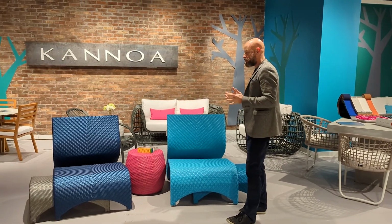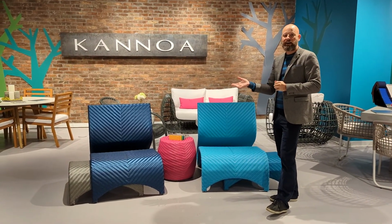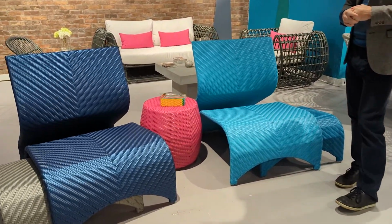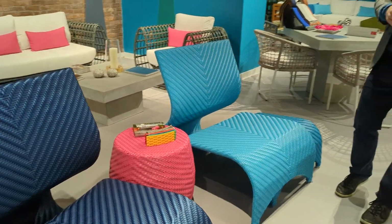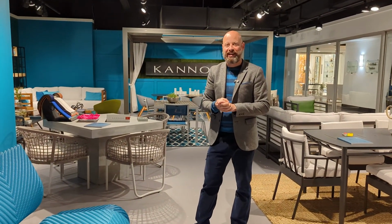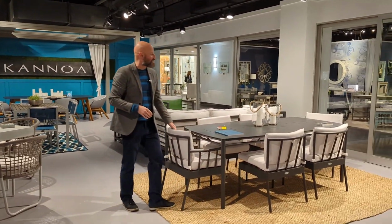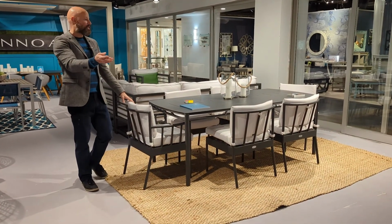This is a great chair and a half. You'll see tucked into it is a little ottoman, and in the center is the Congo side table. That too can be paired with a bunch of different colors to make a nice little set. Some people put these on their lawn, some people put them in the pool, in little shallow waters. It's really cool.